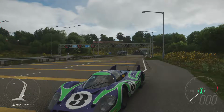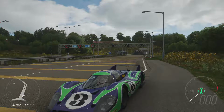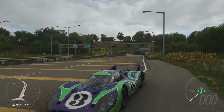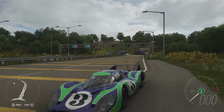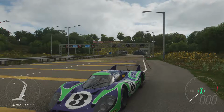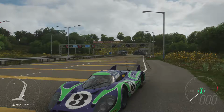So still, this is fairly good, and I really do enjoy it, and it's part of the current festival playlist month, the season even. So get out there and get it. It's pretty easy to get. It's only part of a trial, so get out there and get it, because it is a pretty good car, even in stock form, and looks great as well with that paintwork and that big rear wing.